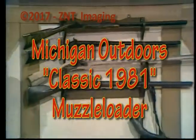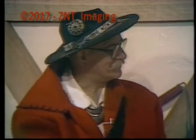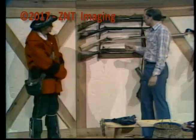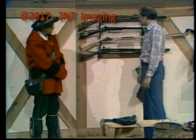Muzzle-loading rifles have played an important part in history, and like the wild turkey, they're coming back, right, Pa Keeler? Right, they sure are. Pa, you're from Eaton Rapids, and you're really the dean of muzzleloader rifle builders and users, and you're in the Muzzle Loading Association. You write an article every month in Michigan Outdoors, Pa's Powder Horn.